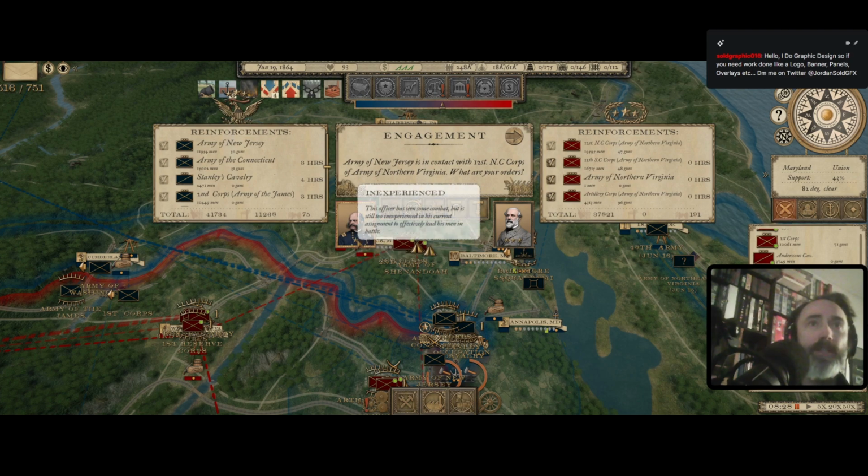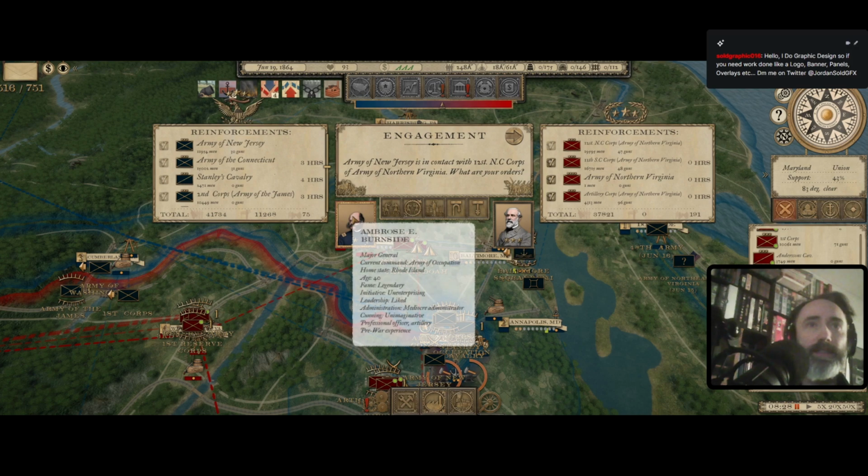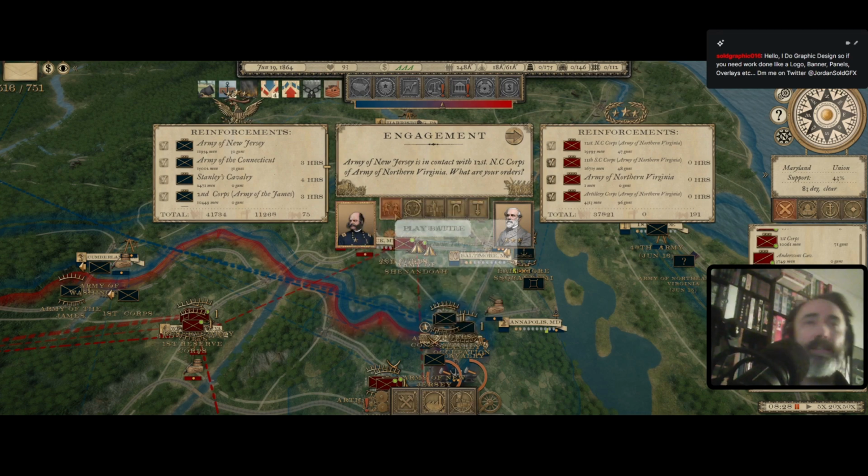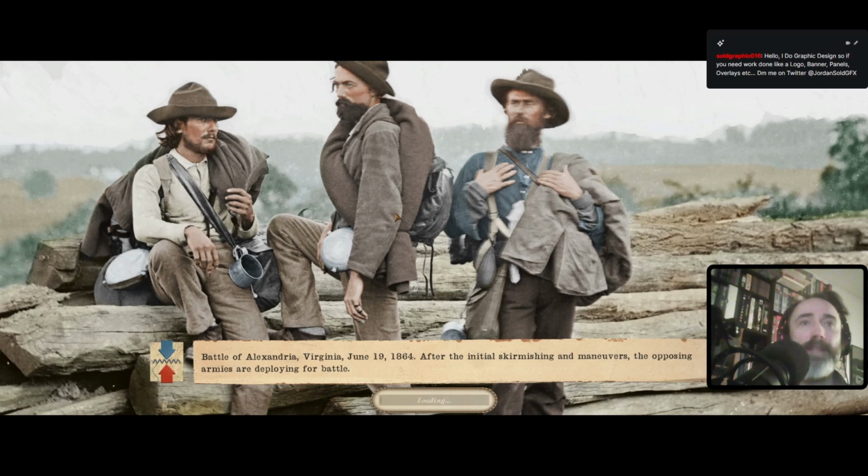Burnside is 1 star. What else? He's only 40. Liked, unenterprising, mediocre, administrative, unimaginative. He's an artillery officer. I didn't know that. Anyhow, he doesn't seem to be a super good army commander. Maybe he isn't even the army commander, but he's commanding this battle, and so is Lee.